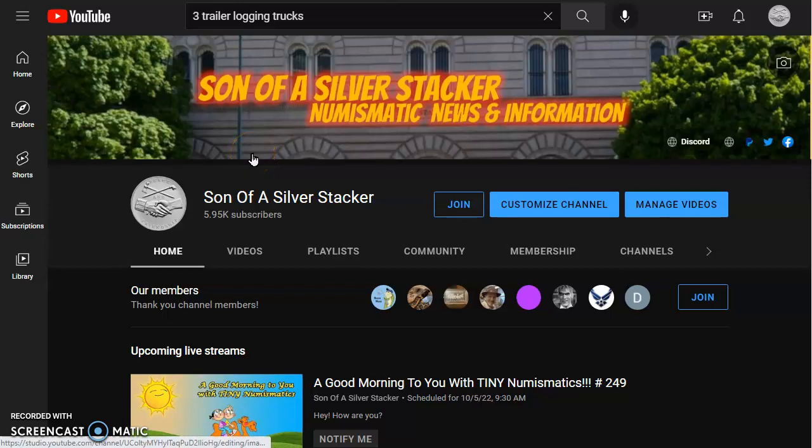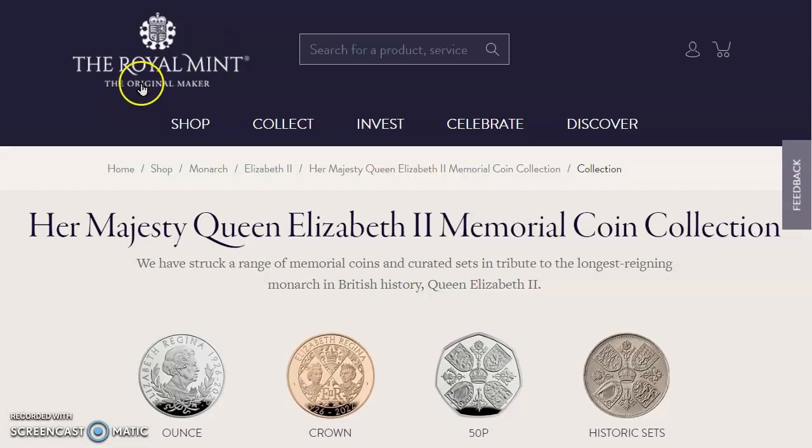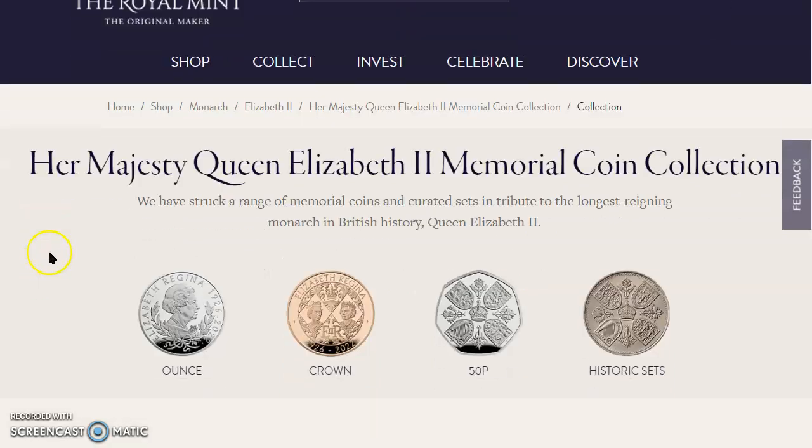In today's supplemental numismatic news and information for the 5th day of October 2022, I'd like to welcome you over to, bam, there we are. This is the Royal Mint, the original maker. This is Her Majesty Queen Elizabeth and the Memorial Coin Collection featuring King Charles III. And I'm just interested in some of these coins. Obviously, most of them, if not 90% of them, are way out of my league.